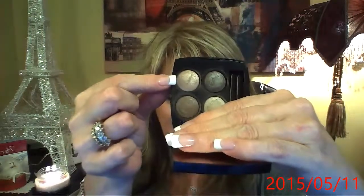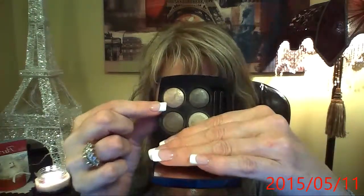I use the highlighter under my brow and the inner corner all the way halfway out on my upper lid, and then this is my transition color from under the brow down to the crease. Then this dark color is my crease color. Sometimes I will use this kind of shiny peachy bronze or whatever from the middle of my lid, depends.